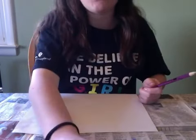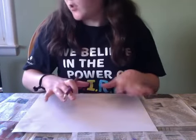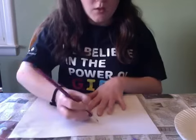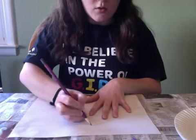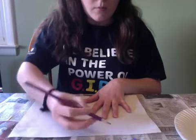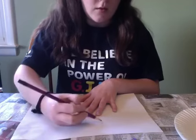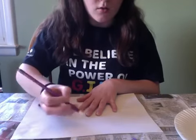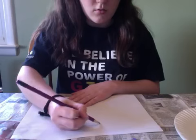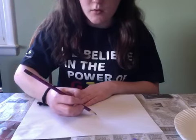So I am going to start by sketching out, just because I want to have a little sketch before I start actually putting paint on my paper. So I'm just going to do a little sketch just so that I have a general outline of what I want to paint. You guys can do that as well, or if you want to just get right into painting, you can do that too, but I find it a lot easier if I have a little sketch. That way I already know exactly what I'm doing before I get started.